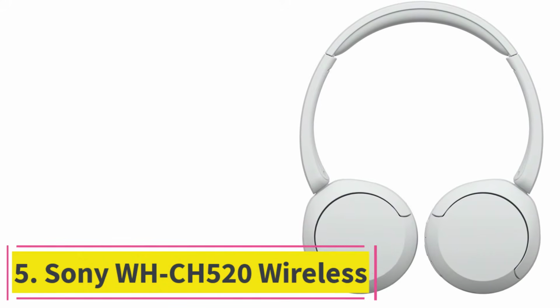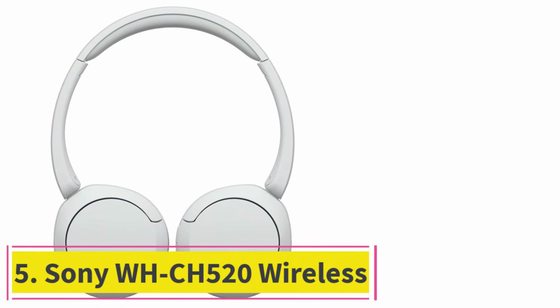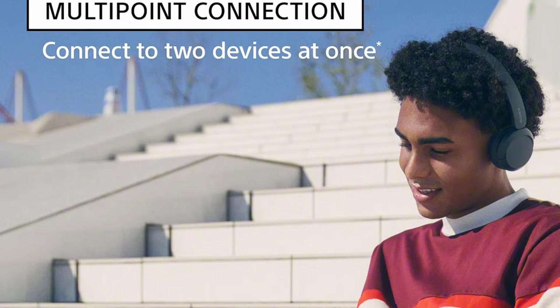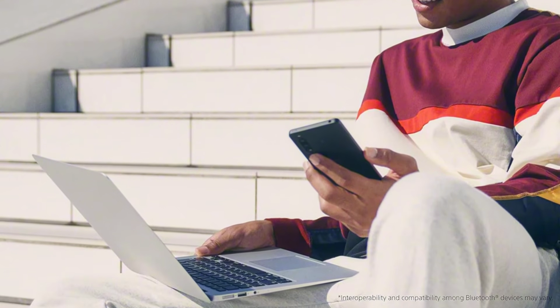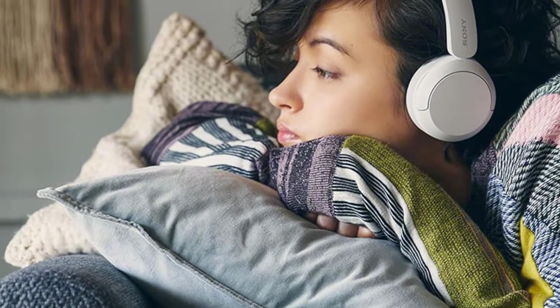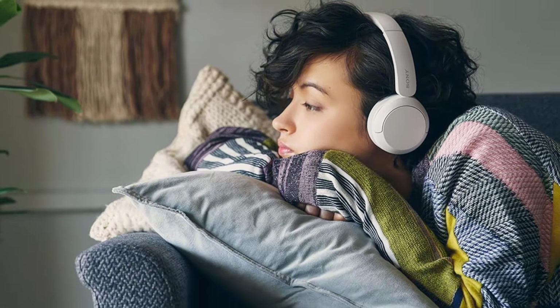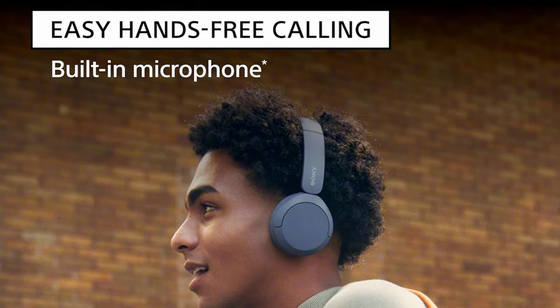At number 5. Sony WH-CH520 Wireless. The Sony WH-CH520 Wireless are the best budget on-ear headphones we've tested. On-ears offer a compromise between the two standard types of headphones. They do away with the bulkiness of over-ear headphones, like the Anker Soundcore Life Q20 Wireless, while giving you a more immersive soundstage and a different fit than in-ears.